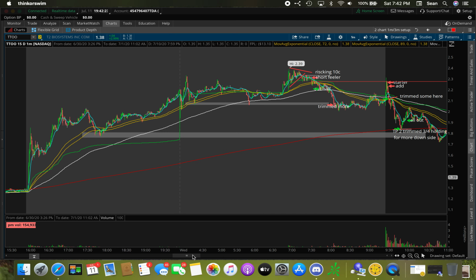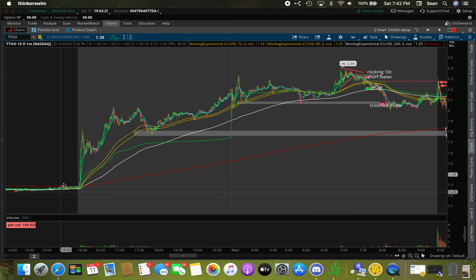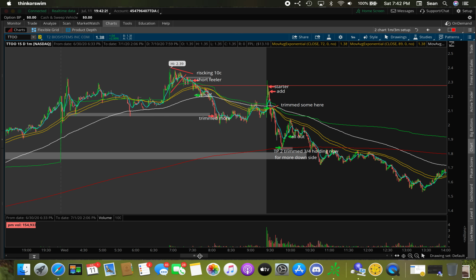TTOO popped up last Thursday, gapped up overnight. I normally trade stocks that I try to stay above 2.5 to 3 million float. I don't trade anything under that. If I do, there has to be a ton of dilution, and there has to be some really nice daily resistance levels, very clear. TTOO was a good candidate that came up into my criterias.